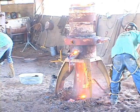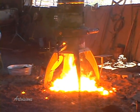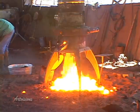Poke out the bottom. There's a clay liner in the bottom of the furnace. Those coals, that coke, that's roughly 3,000 degrees.